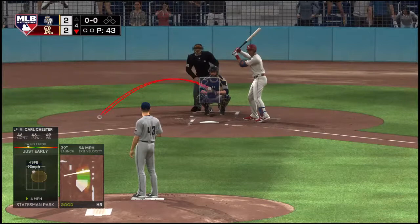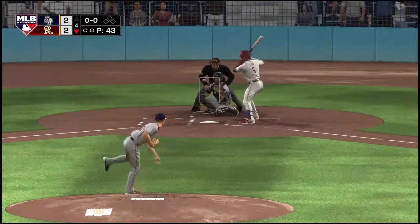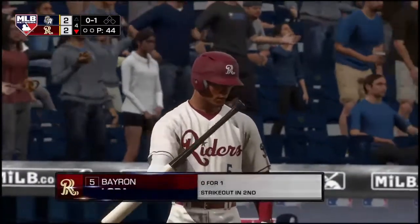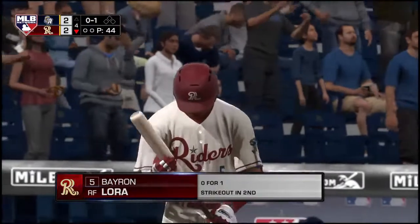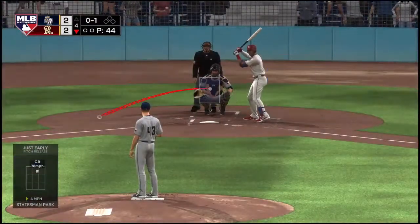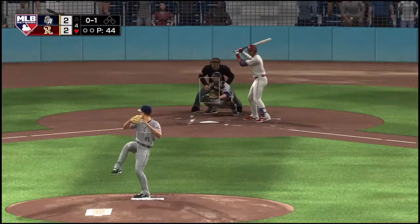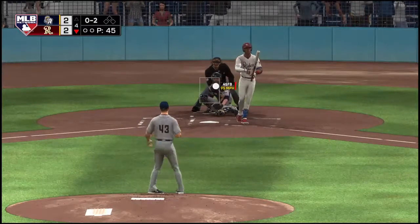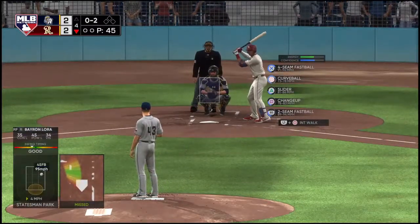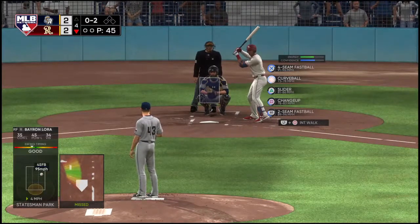The right fielder, number 5, to the plate now, Byron Laura. As he'll take a look at a high strike that time, it's 0-1. Struck out in his first at-bat. Swing and a miss, and he's in trouble now. 0-2. That was a great hack right there. Timing was on point. Just sometimes you have bad bat barrel accuracy.